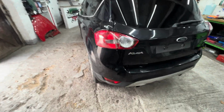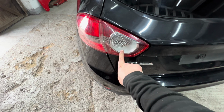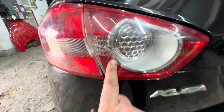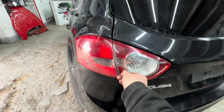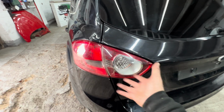Right, okay. So, guys, I am getting there now. I have put this in place. I have ordered one, and it's on its way. You can see it's cracked here. So, that's going to be an advisory on the MOT. So, I don't want that. Plus, it's cracked, so I need to replace it anyway.